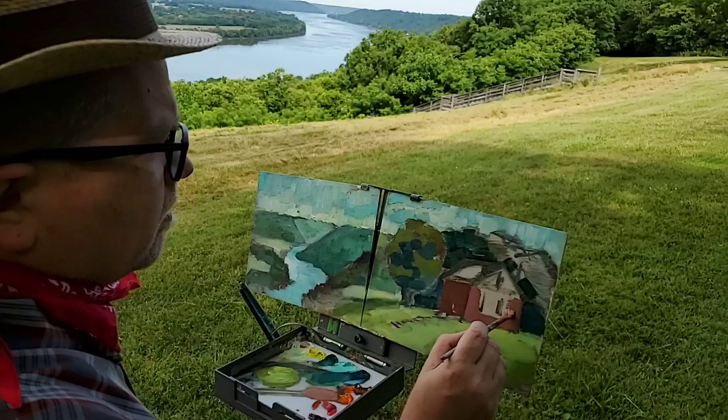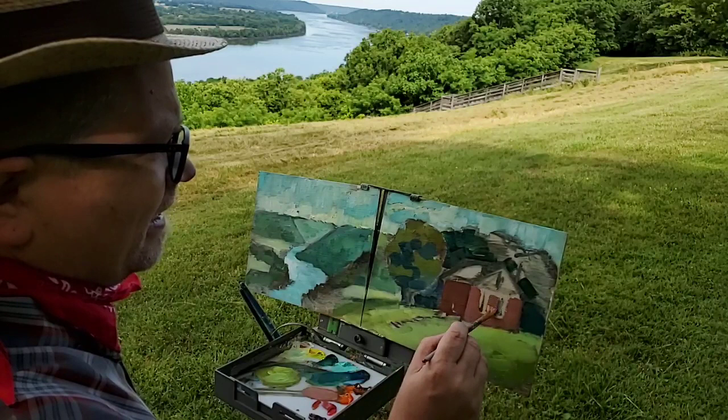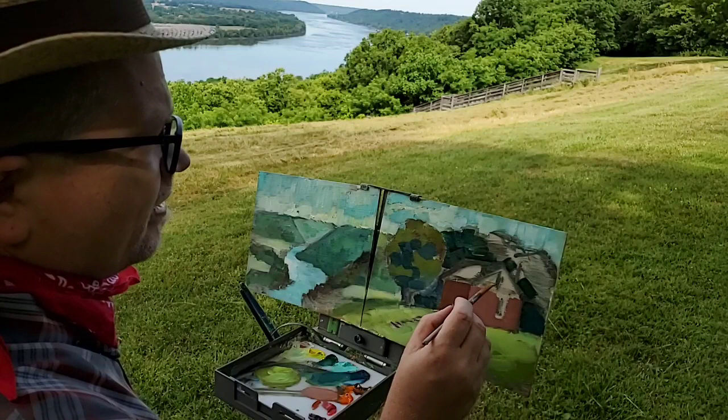So here I've got a window. It's not exactly in the center. It's a little bit off center. And the upper window is in the center.